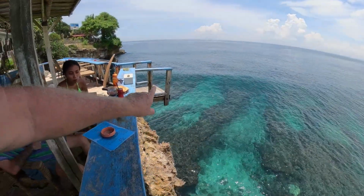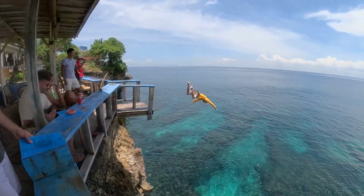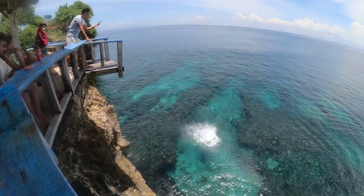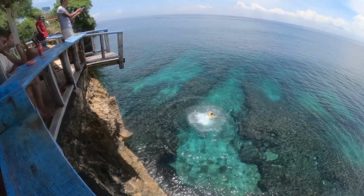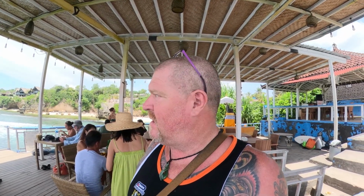So you've got some nice food here too. So here's where you got to jump from there all the way down to the bottom there. I came up here a month or two back with Fee and the gang when we stayed at Ceningan Beachside Villas, which is actually just around the corner from here, really. That's a stunning place. Well, we're here again, man. Living it large.